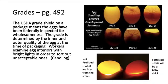Workers examine egg interiors with bright lights in order to sort out unacceptable ones. And when they work with those bright lights, we talked about this the other day, that process is called candling. And I wanted to reiterate what this would look like as far as why we don't see baby chicks in the eggs at the grocery store.